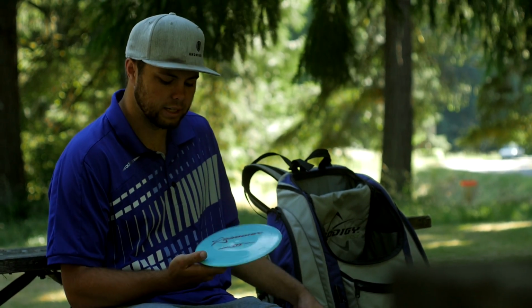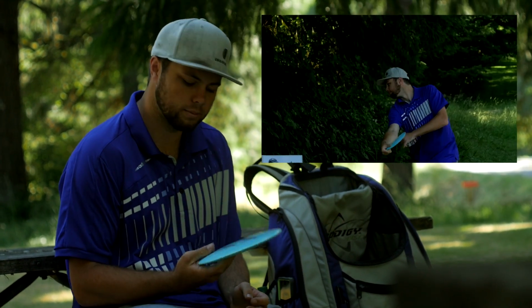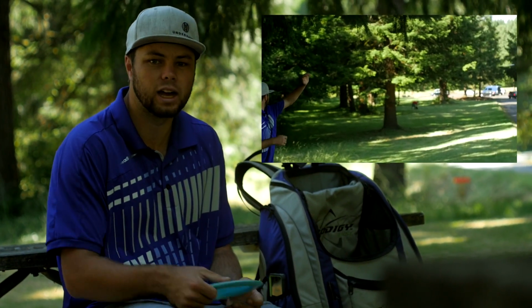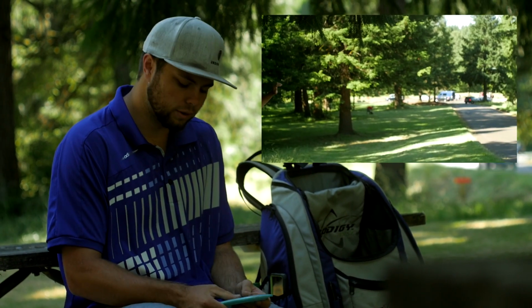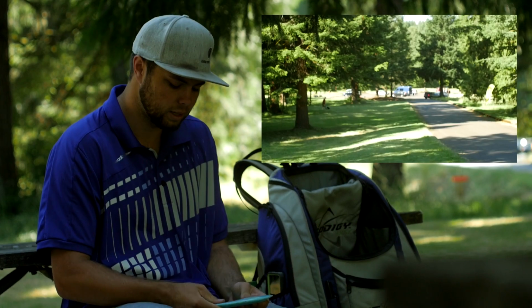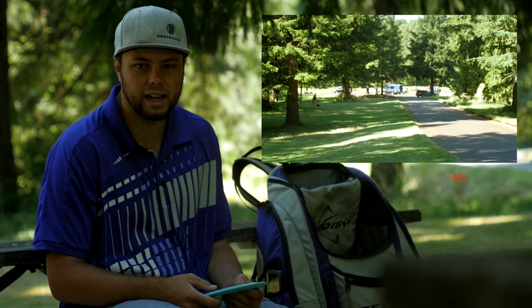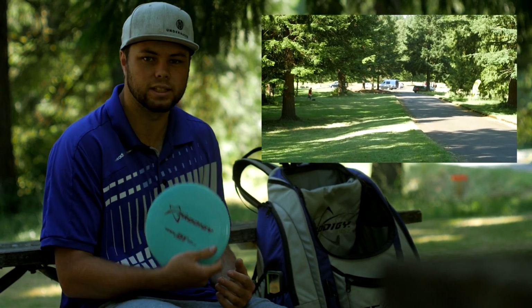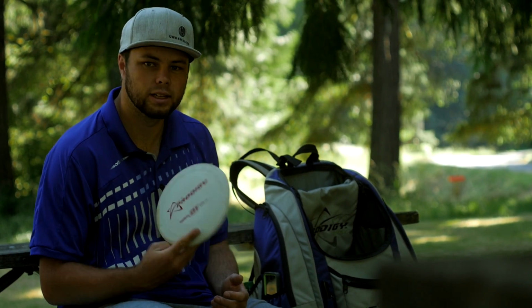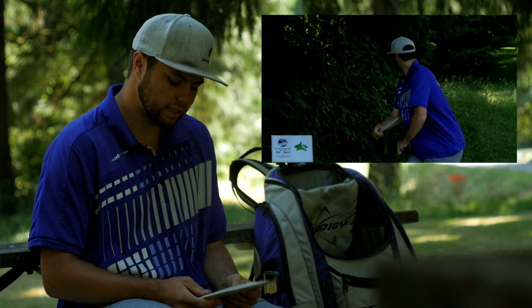Next in stability is another 400G D1. This is my light blue one. This one's slightly more overstable. A lot of long hyzers with this disc. It's overstable enough to where I can turn it over and trust it to come back and have a fade to it. And if there's a little bit of a headwind and I want to go something flat, I'll pull out this disc.